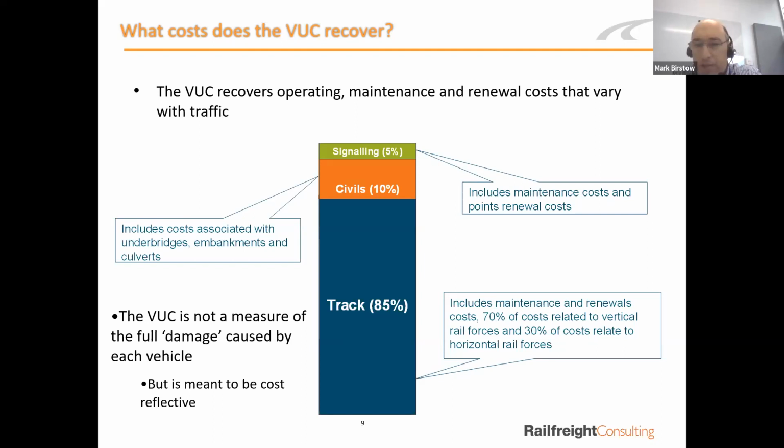It's probably important to say the signalling bit is only 5%, but that in itself is made up of two separate bits. There's a fixed bit to the signalling and a variable bit to the signalling. That recognises that actual signals themselves don't wear out the more you use them. They've just got a fixed life. So everyone just pays a fixed amount for the signalling. But there is a variable bit for signalling as well, because signalling includes things like point operating equipment. And obviously, as you run more trains over a set of points, you're going to wear it out and require renewal of the point operating equipment. So some of it depends on the traffic and some of it doesn't.